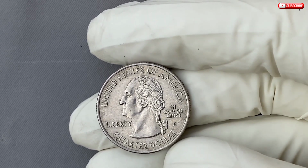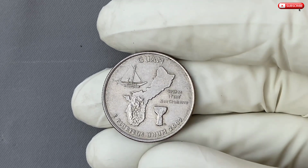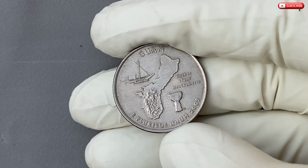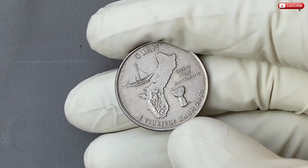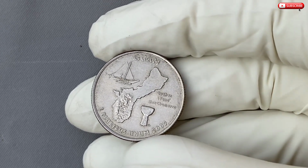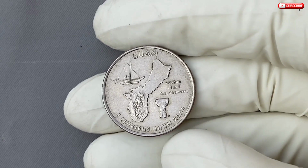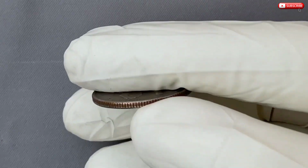To give you an idea of just how valuable the 2009 Guam quarter can be, let's take a look at its potential worth in the collector's market. While most circulated Guam quarters are worth only their face value of 25 cents, a pristine, uncirculated 2009 Guam quarter can fetch an impressive price of $68,000. Yes, you heard that right. $68,000 for a single quarter.